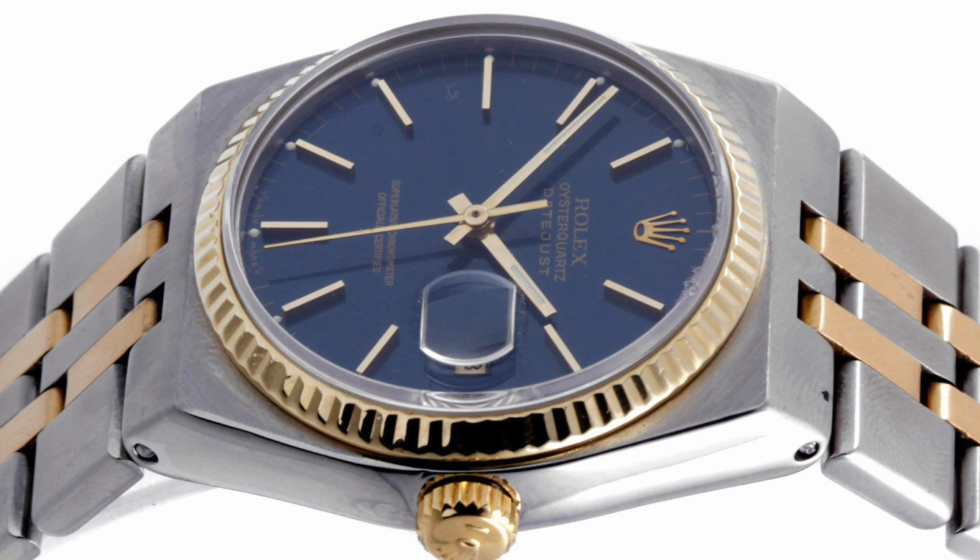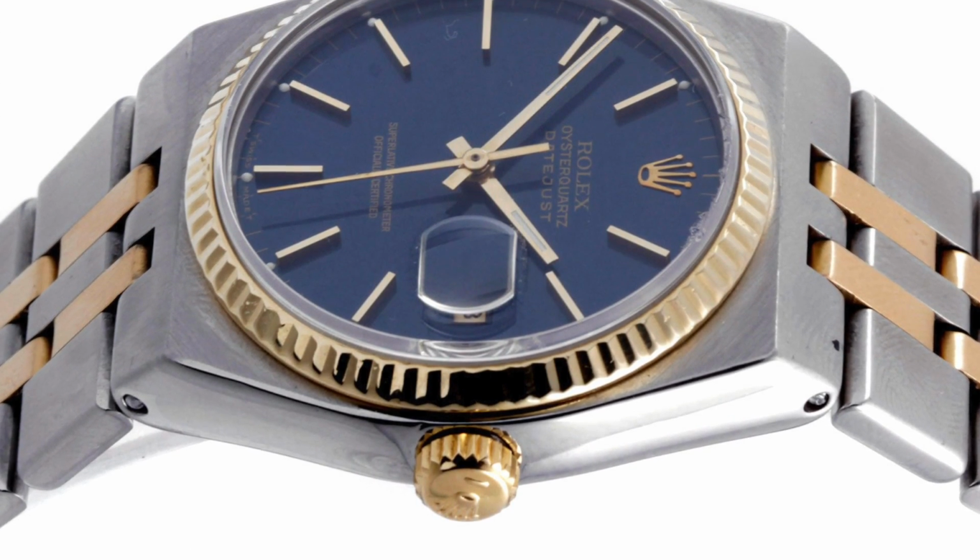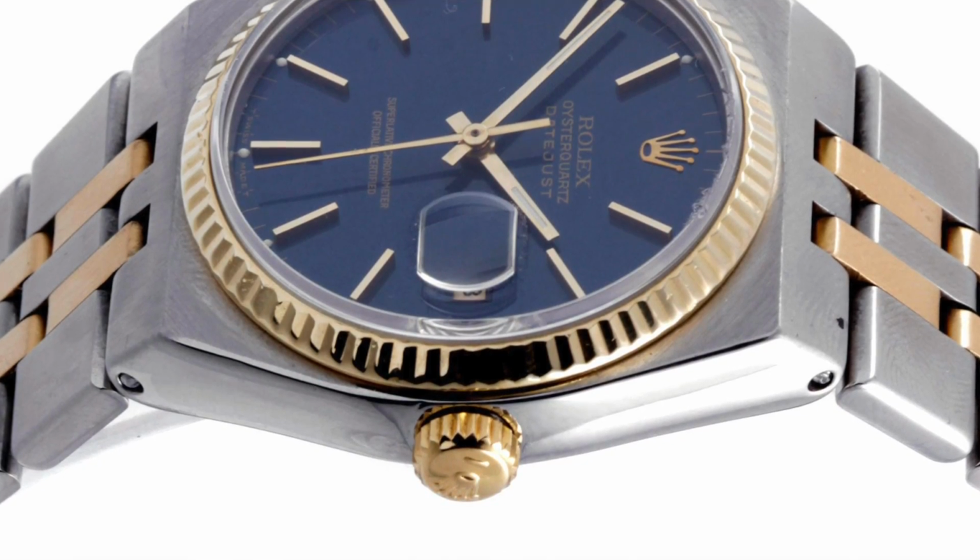And of course, what did I do? This is my early 20s. My first paycheck, I bought my first luxury timepiece. I have a feeling that the Rolex I bought first. And of course, let me get the reference, because you guys know I'm terrible with references. Oyster Quartz, 17013, I believe. I might be wrong, but anyway, it was two-tone with a blue dial, gold fluted bezel.